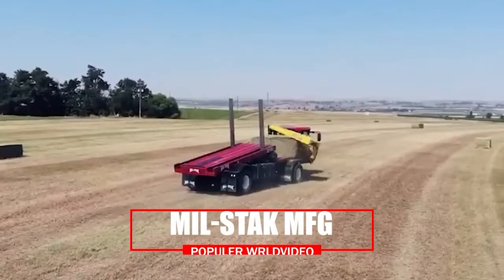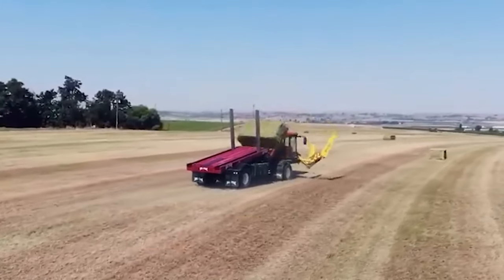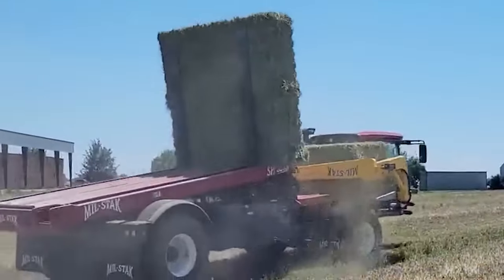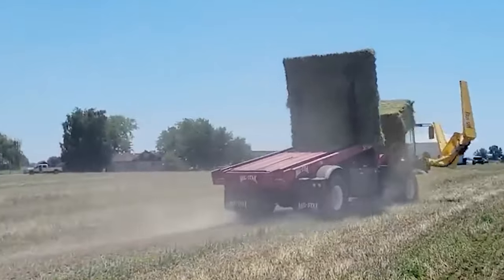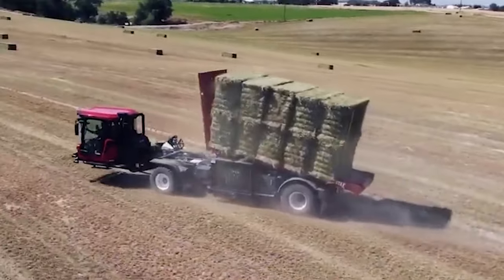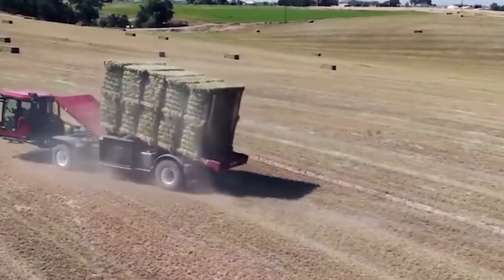With their innovative technology, Millstack Manufacturing has revolutionized the agricultural industry, making it easier and more efficient for farmers to manage their crops. Their equipment is designed to handle bales of all sizes, shapes, and weights, and their systems can be customized to fit the unique needs of each farm.